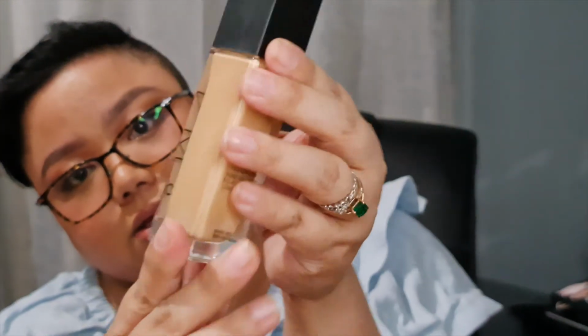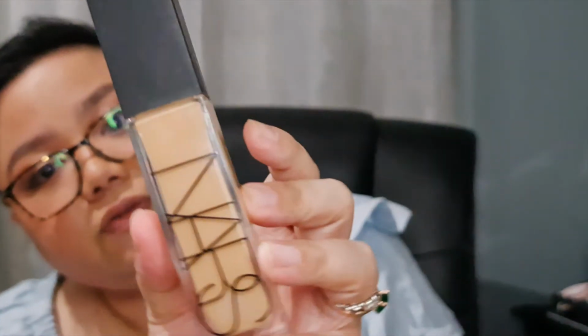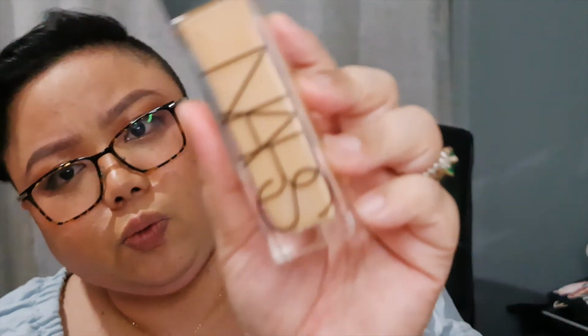Oh my god. It's just the packaging. The packaging is beautiful, and it comes with a pump. I like that it already comes with a pump, because some foundations you have to buy it separately. So this one is good. I think I may have chosen a shade that's a bit too warm for me. This is Stromboli. So I think I might need to get either Punjab or Fiji just to mix it in. Or I could mix in the Revlon as well, because I've done that before.